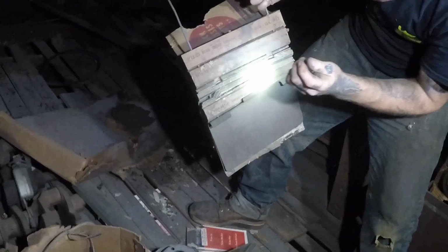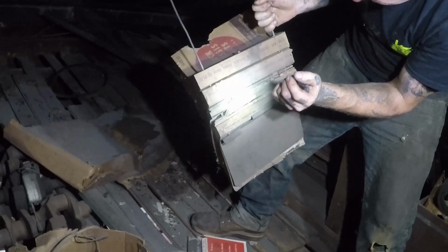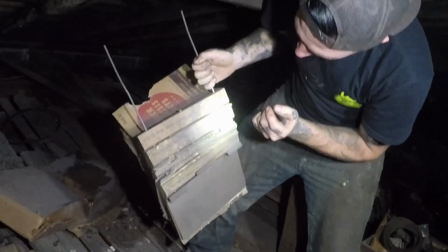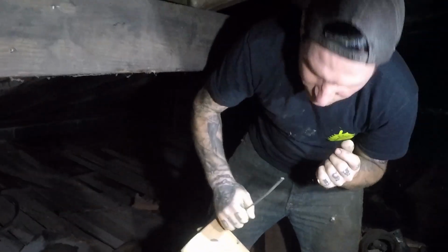But these are all Ford truck. This is Ford chassis and parts and accessories, 52. Send that down to the boys. Yeah, this is all factory Ford manuals and parts books.